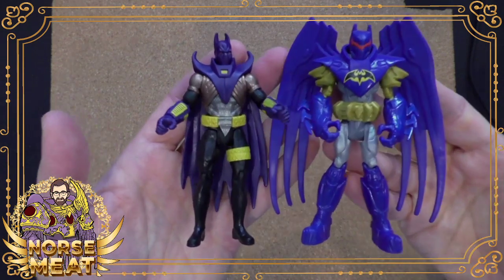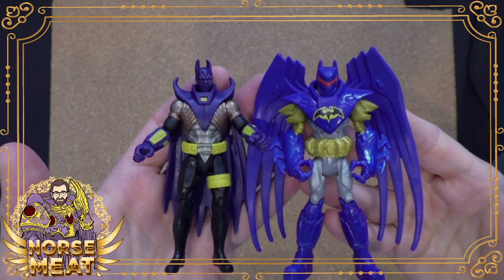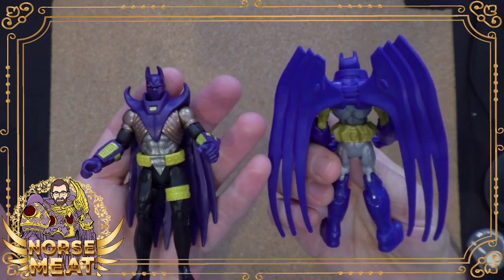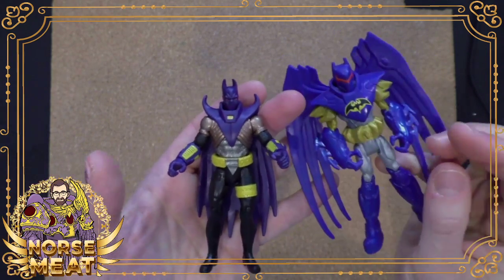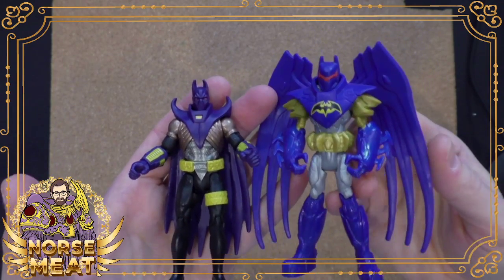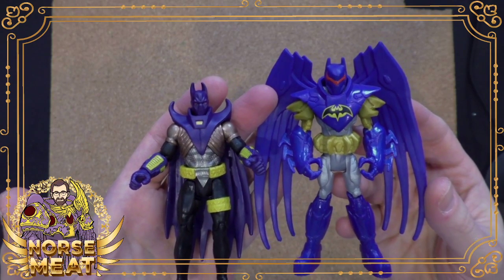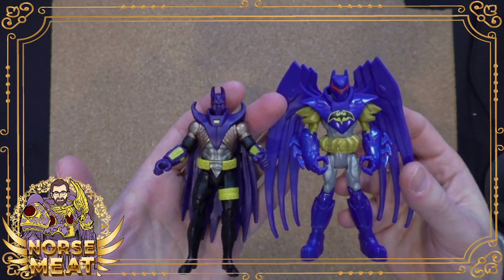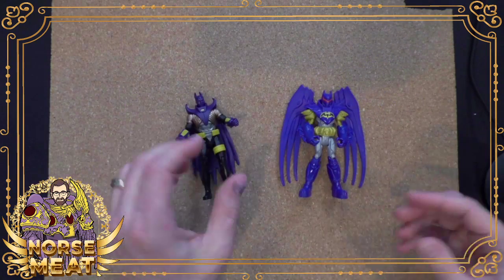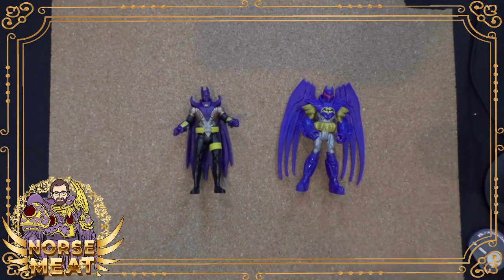So again, you can definitely see the influences there in a more kidified, but still pretty cool looking toy. I think this was after The Batman, but I'm not entirely sure. I have a couple of The Batman figures, notably because Green Lantern shows up in one of the episodes, and they made a toy of it. That's pretty darn cool. Let me see if I have that handy.